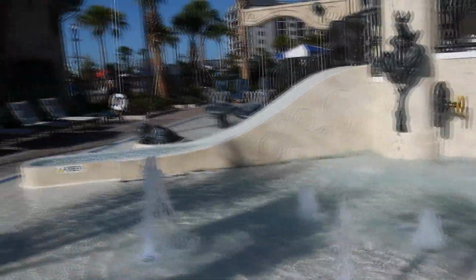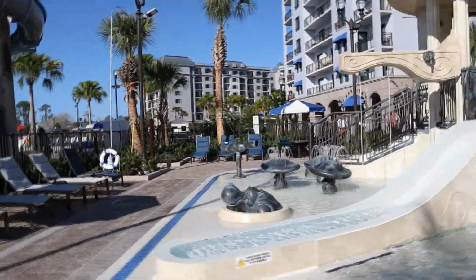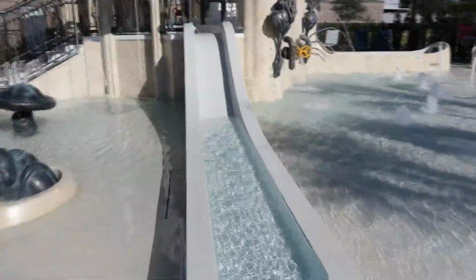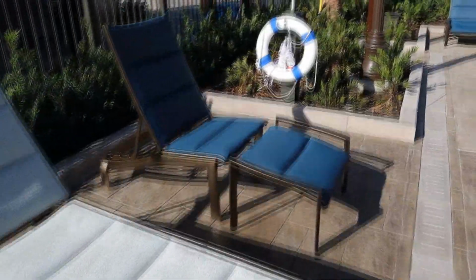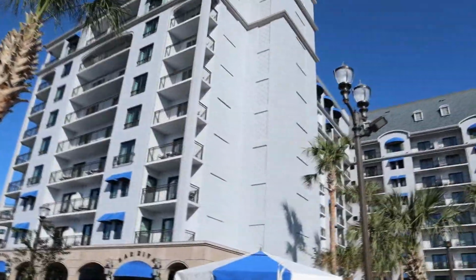More LEDs over here. A lot more of these water creatures. Did I point out those mushrooms to you already? I think I may have, or maybe that was on Instagram. You've got this slide over here, a little mini slide with some of those different moving motors and different parts to it. But this is definitely a very, very cute hippo. You can see with the nose spray going on there, looks like a lovely lady. And you can see lots of seating here as well. We've got lots of chairs for sitting near the pool and just being able to relax and enjoy the view here. Lots of trees and theming that goes well with the resort as well.